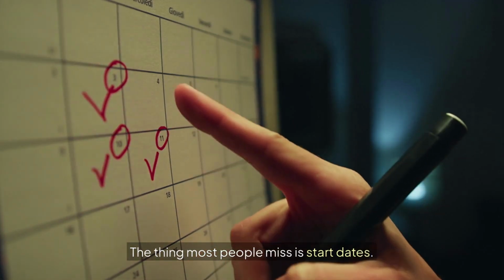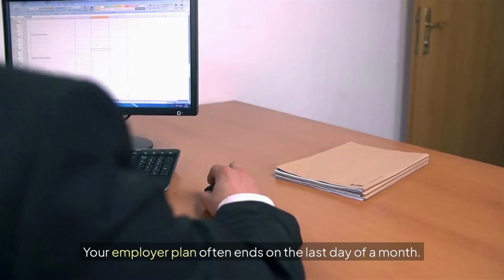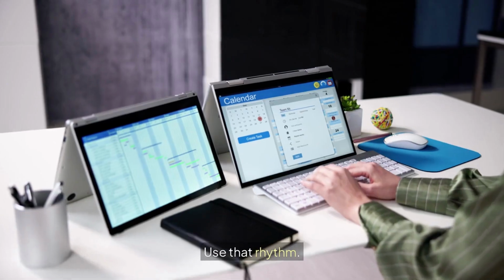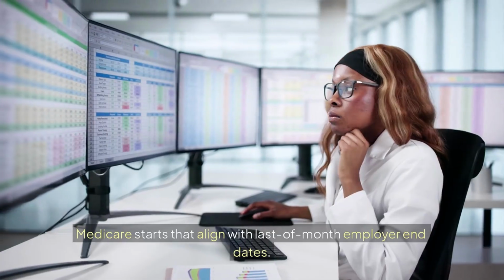The thing most people miss is start dates. Medicare and Part D typically start on the first of a month. Your employer plan often ends on the last day of a month. Use that rhythm. Always aim for first-of-month Medicare starts that align with last-of-month employer end dates.